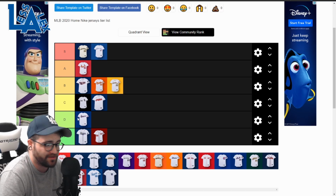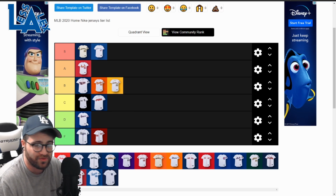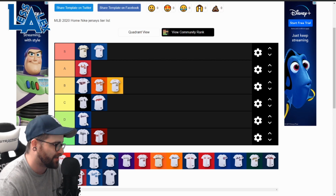It's a cool looking logo, and it's a cool looking style and font and everything. And the red with the blue looks really clean, but that Nike logo is so dang close to that R. I'm just not a fan. Next up, Philadelphia Phillies.